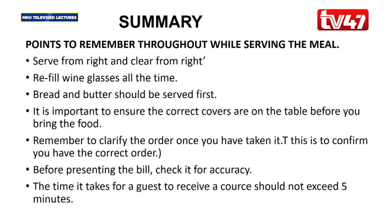And if it's going to extend to more than 5 minutes, it is always good to go and inform the guests: please, I'll be with you with your main dish. Give me 1-2 more minutes. Excuse yourself. Explain to them. They will understand. Rather than 5 minutes is over, they cannot see you. They don't know whether you are there or you disappeared.